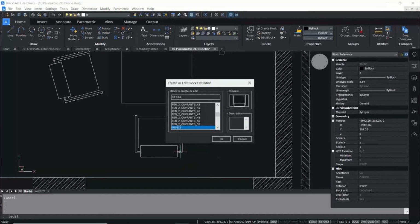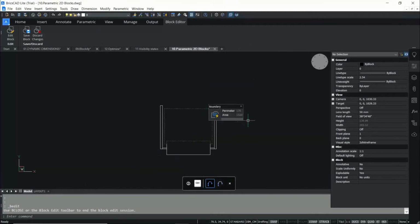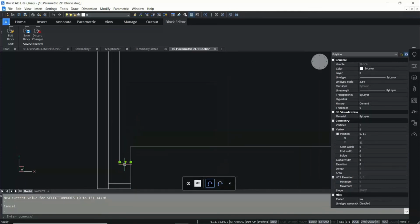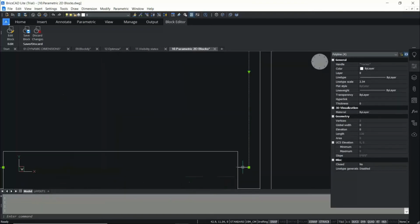Just double-click. You will get the block editor here. And I'll just give OK. Okay, there's a block editor interface. Now what I'll do is I'll select a few entities in this. I'll select this horizontal line, this vertical line, and this vertical line, this one, and this one.